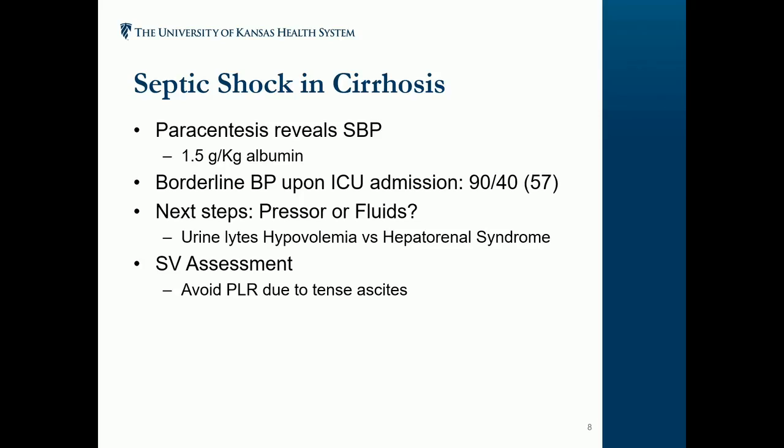So in this particular patient, we didn't do a PLR, but when we hooked her up to the device, her SVI was actually pretty high. It was 58. So generally speaking, if somebody's fluid down, their SVIs tend to be on the low side, low 30s, high 20s, etc. And so we looked at that and we're like, she's probably not fluid down with an SVI that high. So we just initiated her on norepi alone.